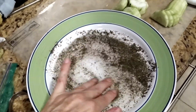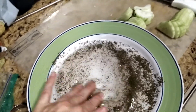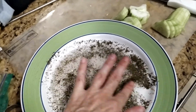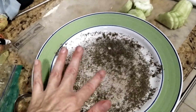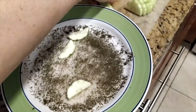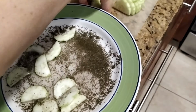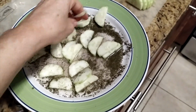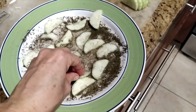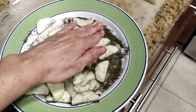I just add a little bit of rice vinegar, water, salt, a little sweetener. Today I put agave, sometimes I do a little bit of sugar, dill, and a little bit of pepper. And then I just put the cucumbers in and periodically stir them around, and they get pickly enough for the sandwiches. So that's all I need to do.